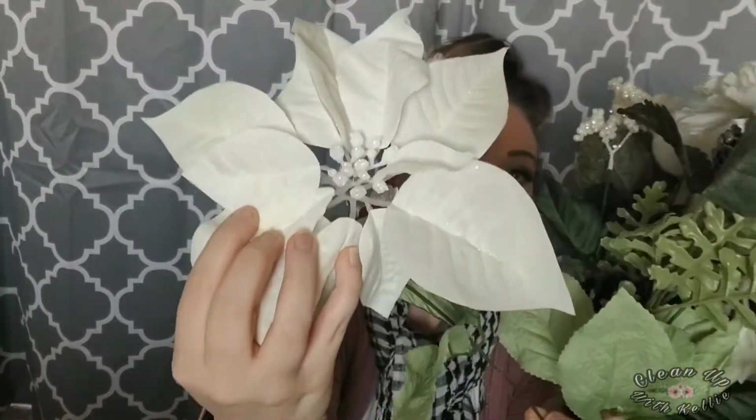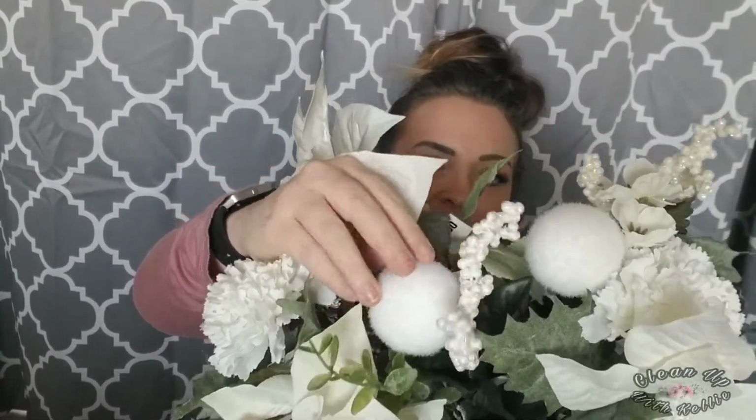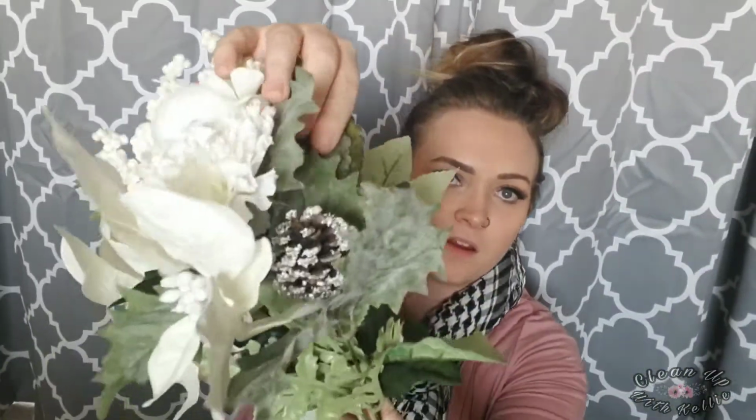So, poinsettias, and it has these little snowy fuzzy balls there, and some pine cones. I thought it was really pretty for the whole bunch of it, and there's a lot I can do with the bouquet. I picked up more trees. These were $1 each.